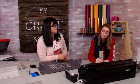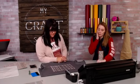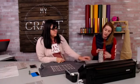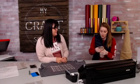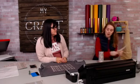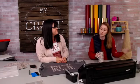But the X-Acto knife is great. The precision weeding knife, if you guys don't have one, we actually sell them on our website under the weeding tools, and it literally cuts right through this vinyl like it's nothing. And there is a way to actually cover the bottoms also. So if you wanted to, you could draw a circle and just make the bottom pumpkin-y too.